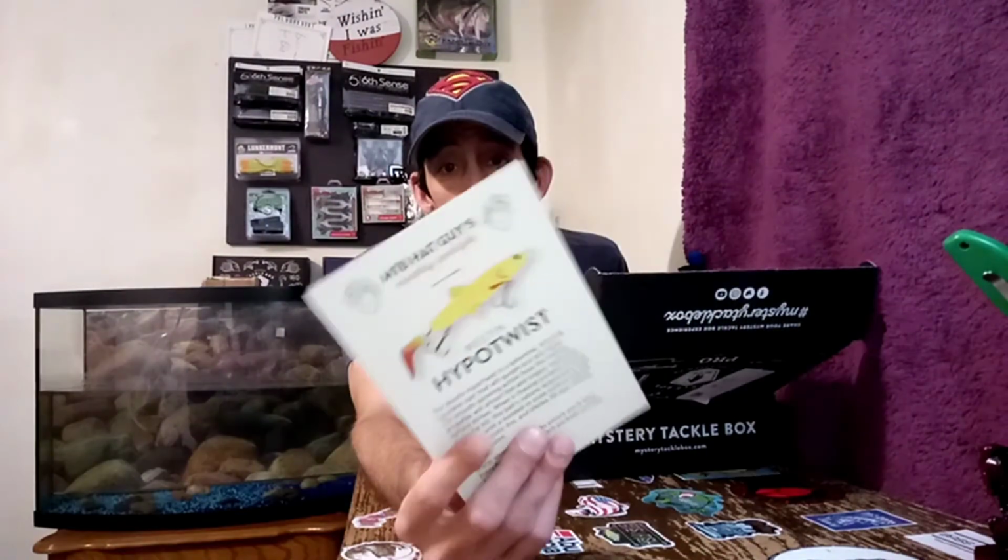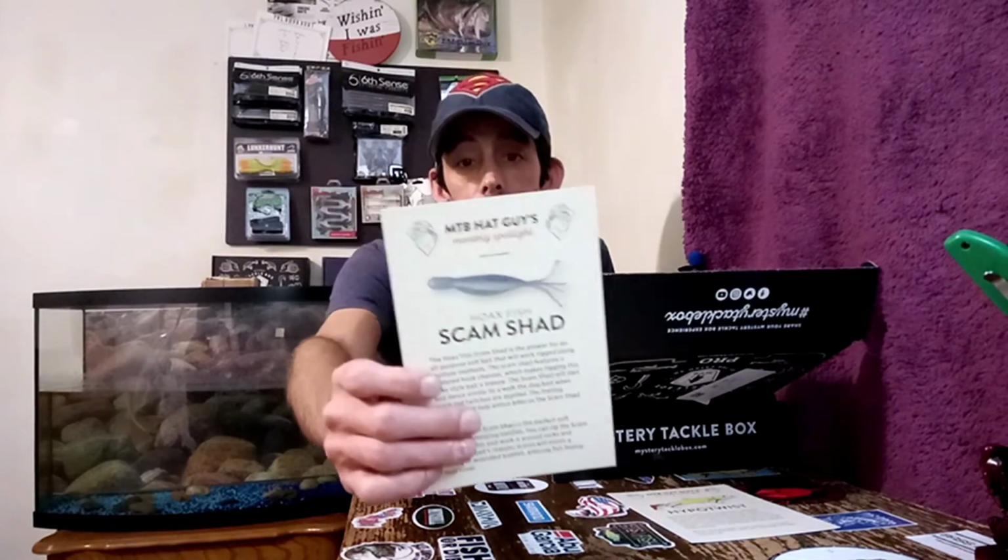Anyways, so here's the Weston Hypo Twist MTB hat, guys. So these are little cards they give you, show you how to fish certain baits and where to fish them at, what time of the year and stuff. And then this right here is the Hoax fish, the Scam Shad. Yeah, this is definitely September's box. I can tell just by what's in it. And I know I've seen everybody else's September box, so yeah. So anyways, let's get into it.